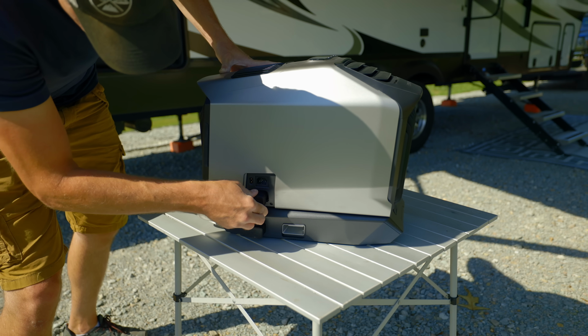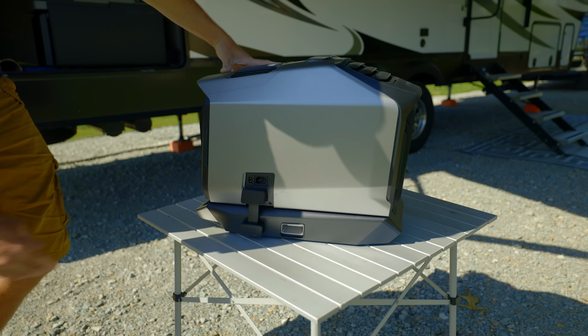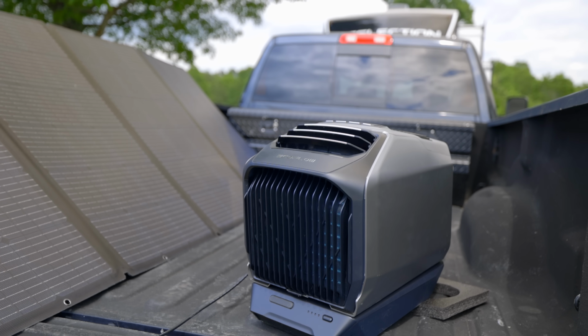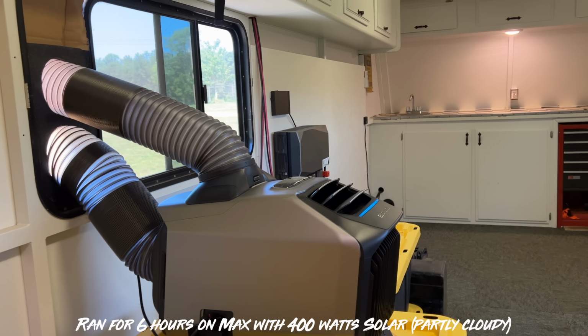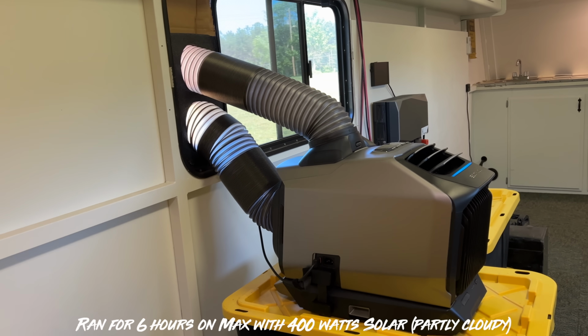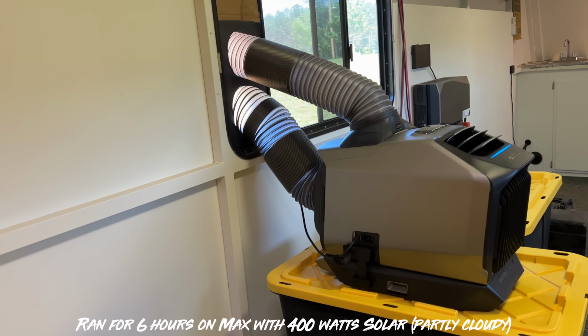You can plug it into the wall. You can plug this into solar. I had a 400 watt solar panel plugged into this, and on eco mode, it was having no problems going for a very long time. Even on max, I had this in our project trailer testing it out, and it was just running for hours and hours on end.